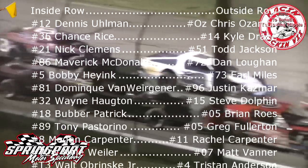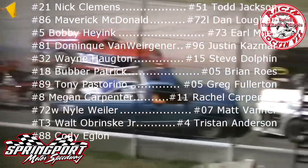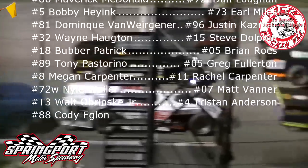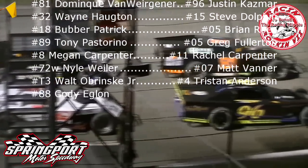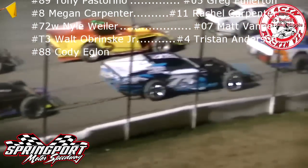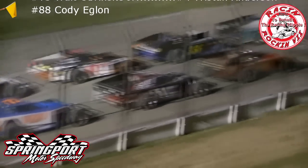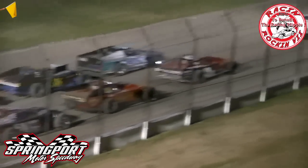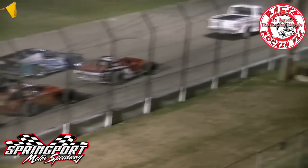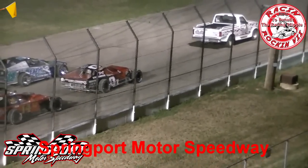Not on the racetrack at this time is the 07. He'll start outside of row 11, Matt Veneer. Inside of row 11, he's always dangerous. He's in the 72W tonight. He's won 2 features this year. From Charlotte, Michigan, Niall Weiler.